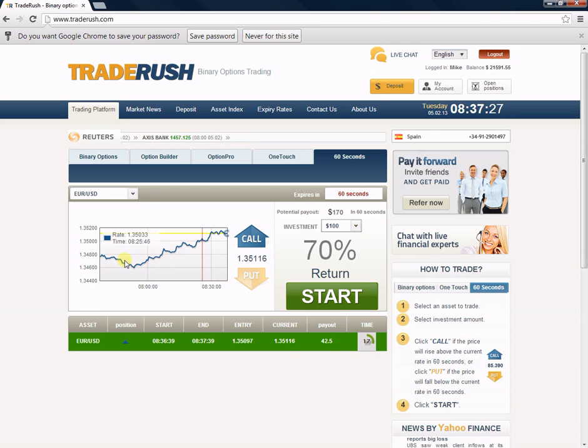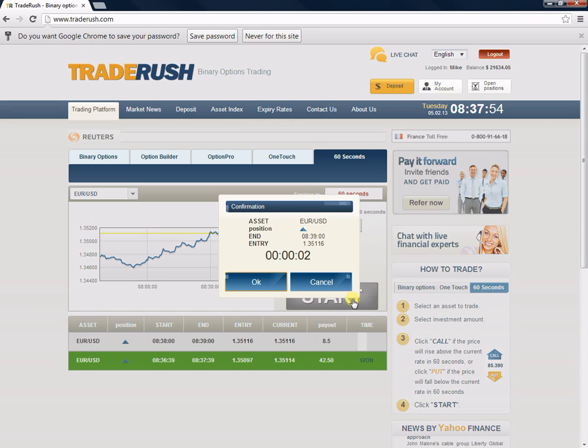Okay, and as you can see in these charts, over any given time period, there are these fluctuations, and that's what we're trying to do here. We're trying to catch those fluctuations. Okay, so it looks like we're going to win this one. So we're going to go back down to our $5 investment. 142.50. Balance has gone up again, $21,634. Go to call.